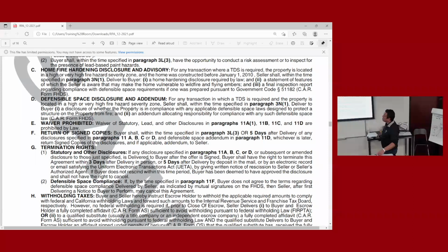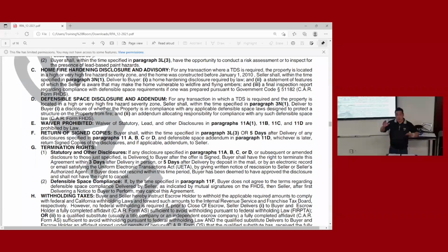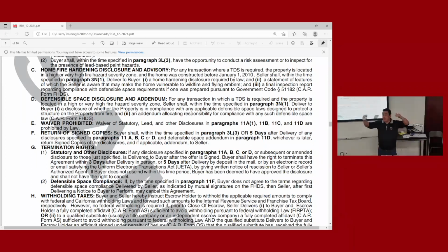There's a defensible space disclosure in there. Just so you know, the fire hardening form changed. I'm not going to go over it now, but now both seller and buyer sign on it. Also, remember there are different statuses for fire hardening. There could be a local requirement, so the county or city may require it. If they do, then you have to get a city or county approval. If you're not in a locally required jurisdiction, CAL FIRE, which is a state organization, will require it. At that point, you have to get approval from them.